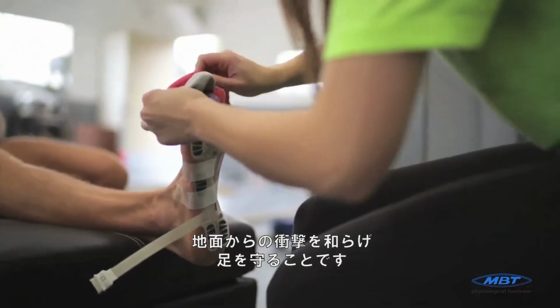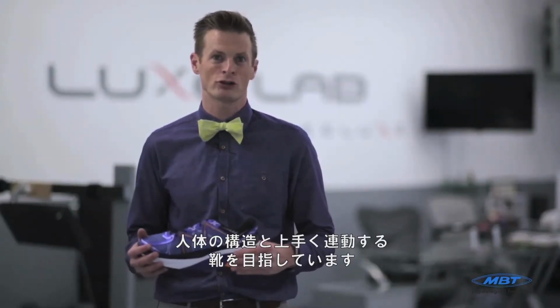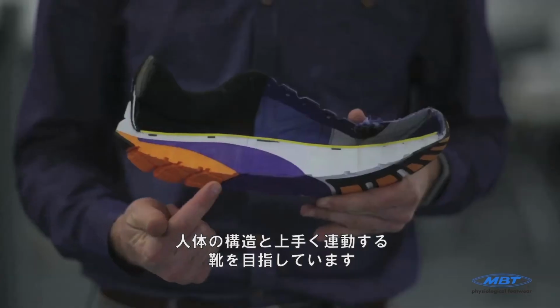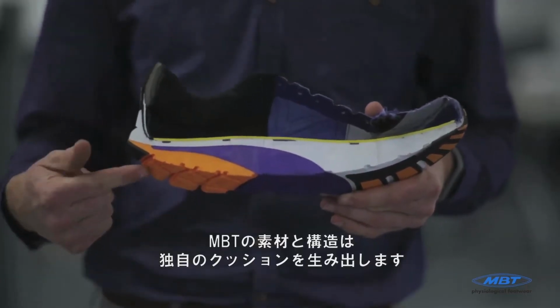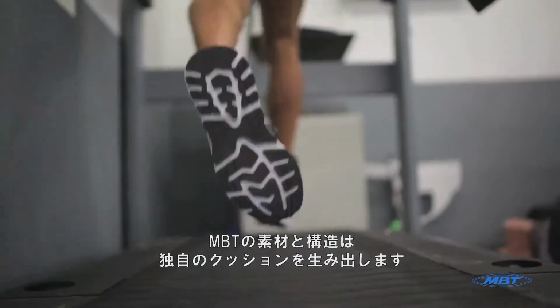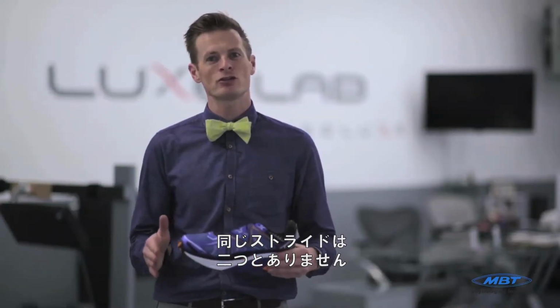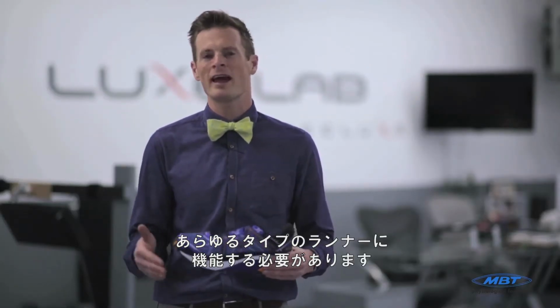Now, our body has its own cushioning structures, and we want a shoe that will work with those cushioning structures. And so in the unique foam array and the unique shape of the MBT shoes, we're able to get a very different cushioning experience. A lot of runners have very unique strides. Almost no two running strides are the same. And so part of that is making sure that a shoe will work with every type of runner that puts their foot into the shoe.